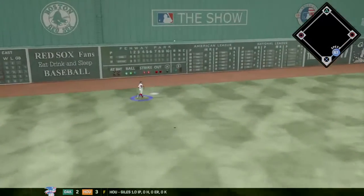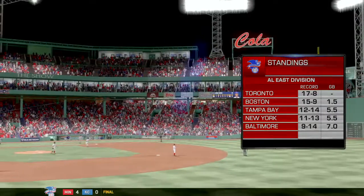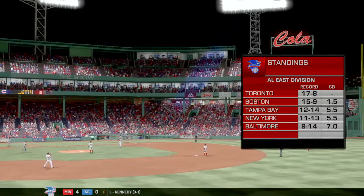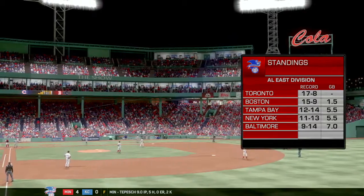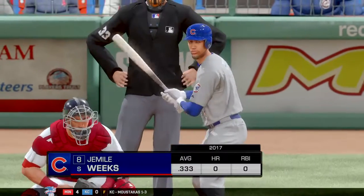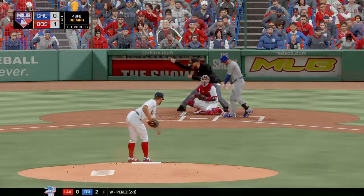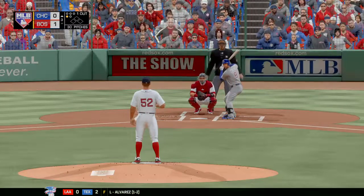Line drive to left. Benintendi has to retreat a bit, but he gets there for out number 1. And with that, we'll give you a quick look at our current standings in the AL East. Stepping in, Jamal Weeks. He'll get to take his first cuts here. Into the windup and the pitch. And, oh, looked inside, but that's ruled a strike. Nothing and one. One out, nobody on.